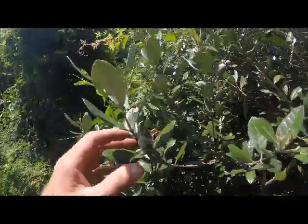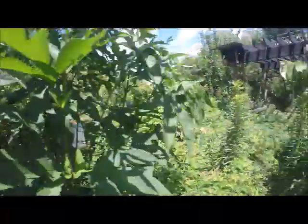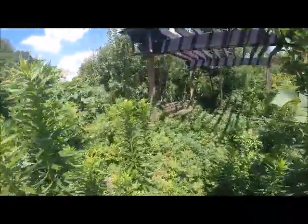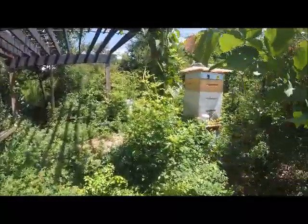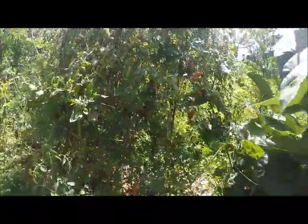I want to give it a try. You know how that goes. And I think I missed, let's see. No, let's see. Here's some pineapple guava. Definitely didn't miss the pineapple guava. What else? Another good strong looking colony, and cherry tomatoes still going.